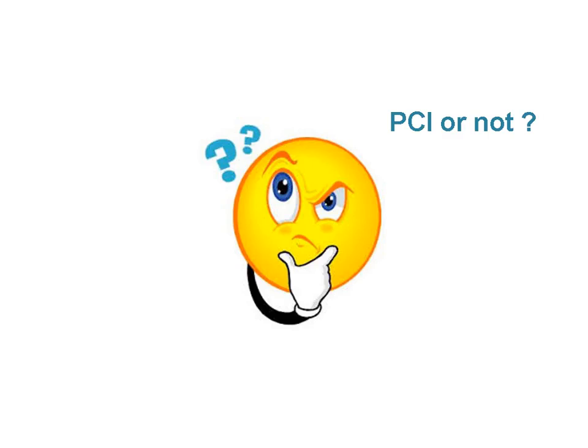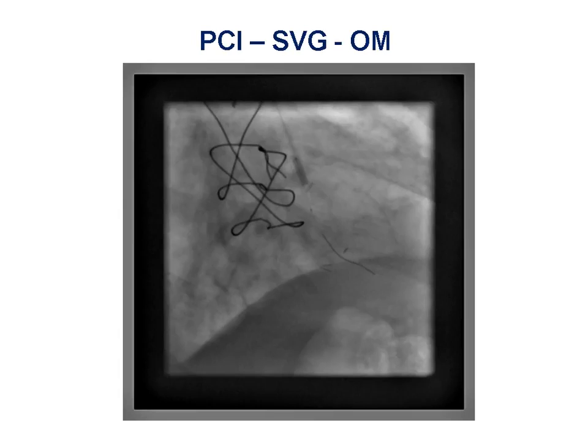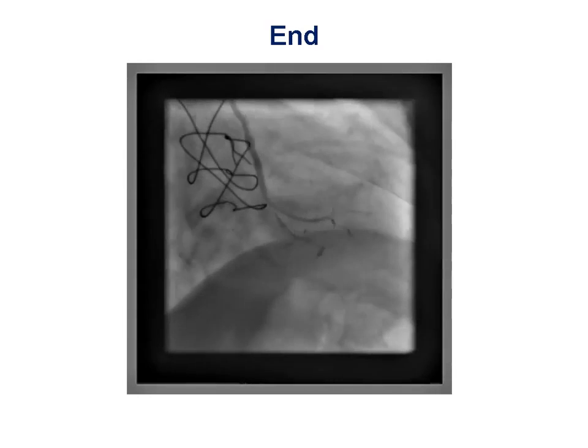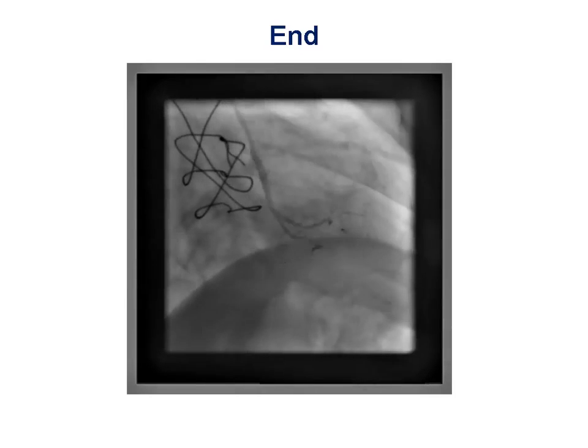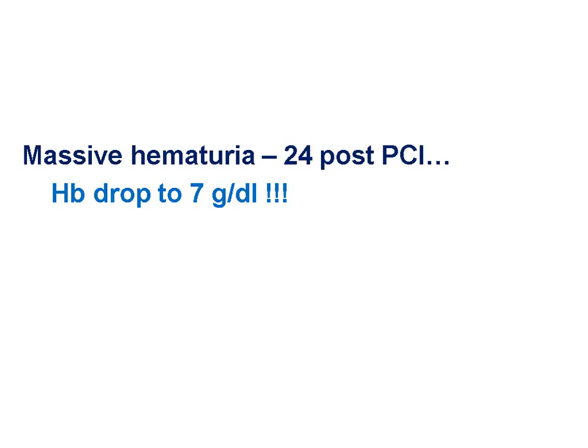So I'm sorry to disappoint you, but we decided, of course, to intervene. And after inflating a balloon in that lesion, we put a stent, of course, and the end result was excellent, as are all our interventions. Not all, most. Most. And surprisingly, 24 hours after the procedure, the patient developed massive hematuria and his hemoglobin dropped to 7.